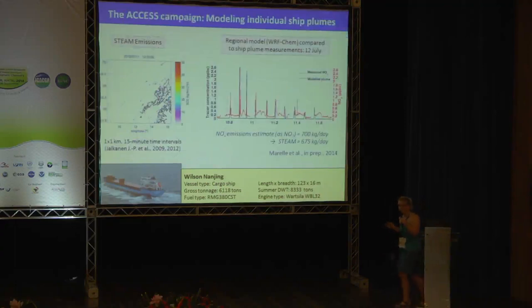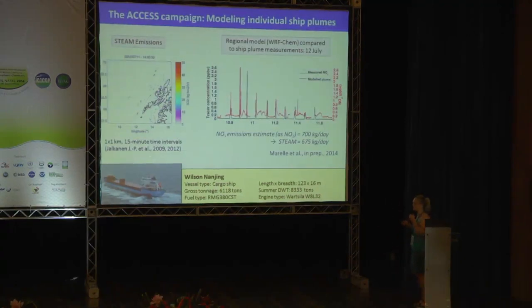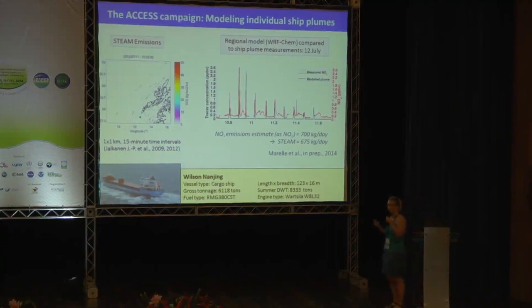So the basic idea of these kinds of measurements is to improve the plume dispersion and the modeling, looking at chemical and aerosol aging within the WRF-CAM model, and also to study the regional impact. This is ongoing work by Louis Morel, and in a first step he did a similar approach to the one I explained before for the oil and gas platforms to get emission estimates. Here you can see a comparison between the measured and the modeled plume.